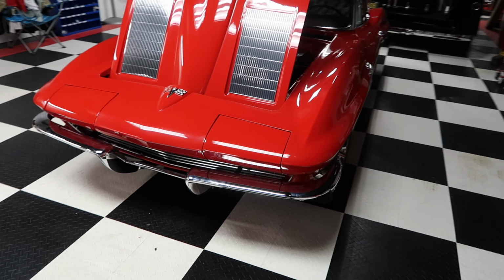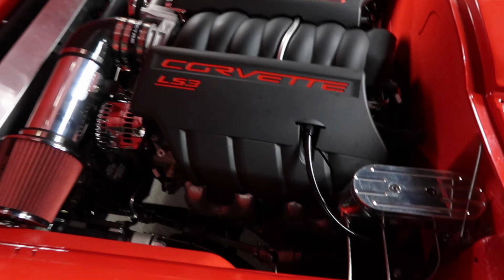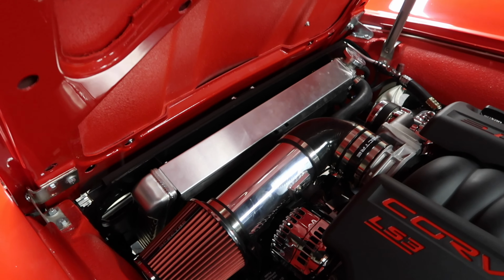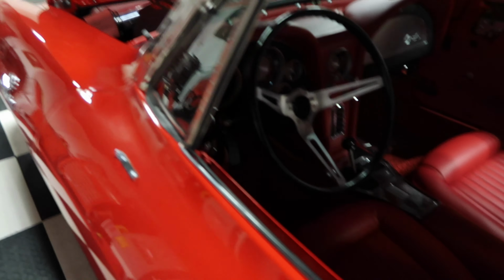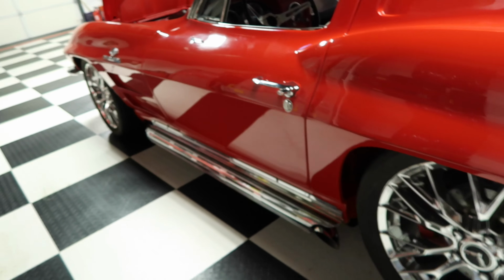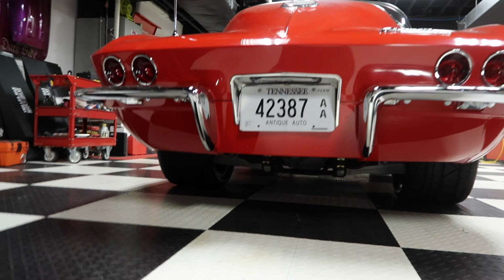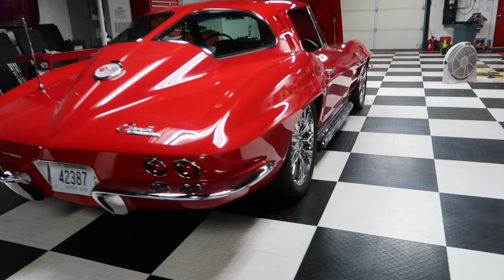Got the pop-up headlights working. Side pipes are on. Got the electric brake master cylinder. Second power steering pump. DeWitt's radiator, dual fans. Got the seats upholstered. Still need to do the back. Look at the lines on that car.